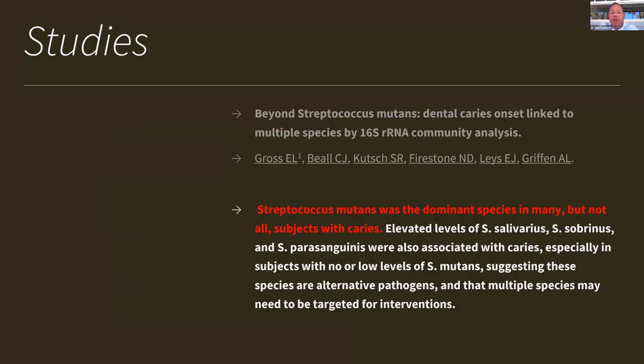In this study, which I found really interesting, and one of my friends, Kim Cooch, did this study, who owns Carry Free, a great company that has anti-cavity rinses and gels. Strep mutans was the dominant species in many, but not all, subjects with caries. Elevated levels of strep salivarius, strep sobrinus, and strep parasanguinis were also associated with caries, especially in subjects with no or low level of strep mutans, suggesting these species are alternative pathogens. So we know that we have to treat a wide array of bacteria to control disease.